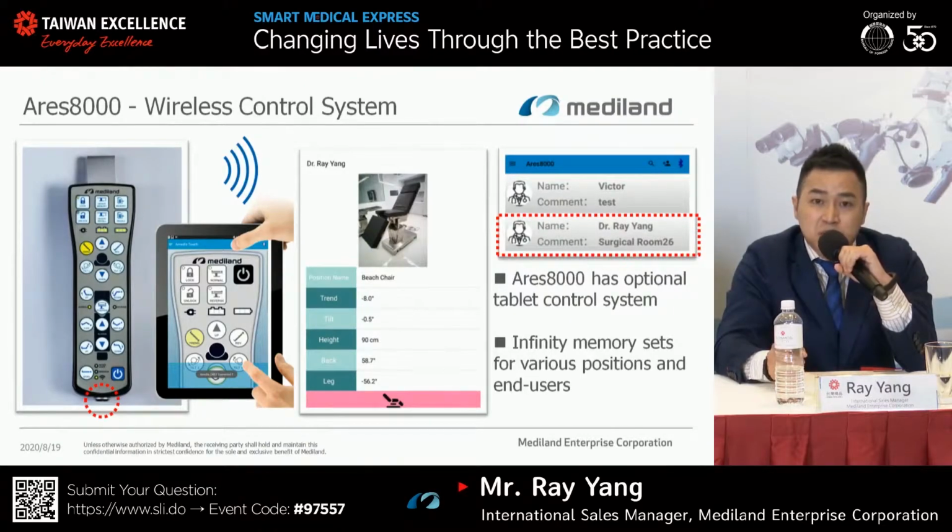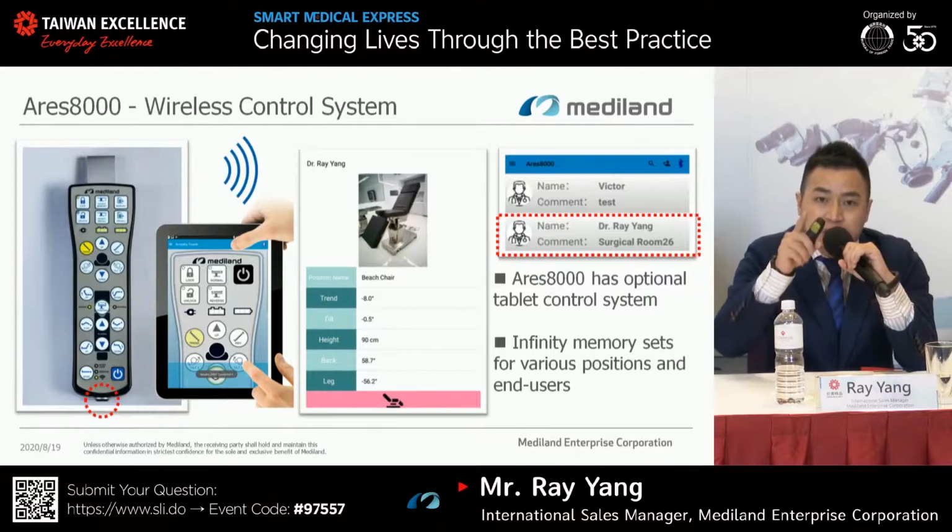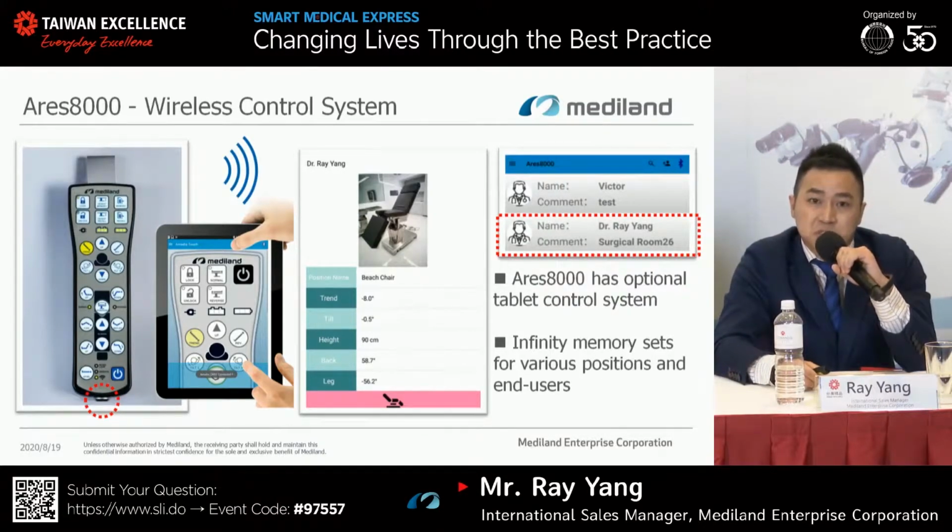So in a single surgical room, there might be many surgeons sharing one surgical table. So this has unlimited memory sets. We can record all the different users and their preferred positions, any position they want. It is very easy to use: just click 1 button to recall the position preferred by each of the different surgeons. So this is a very practical way for the end user.